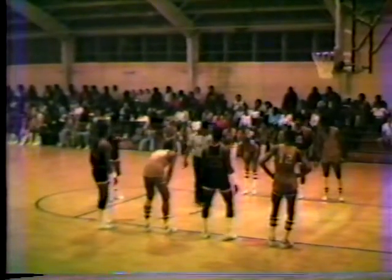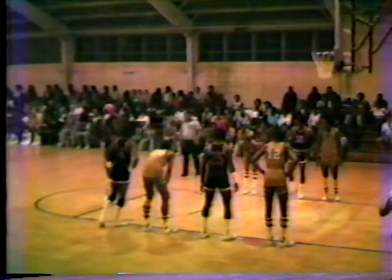Fred Scott, we have the line for Calhoun City attempting a 1-1 free throw. Calhoun City's in the bonus. Scott, first shot. No good.